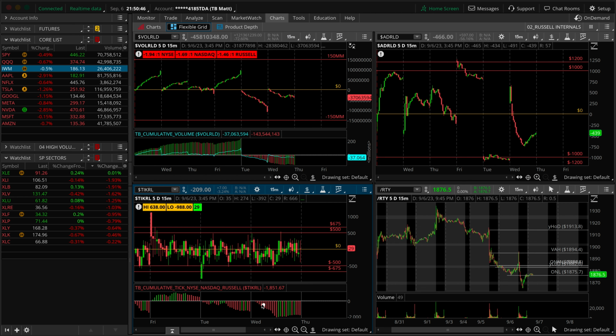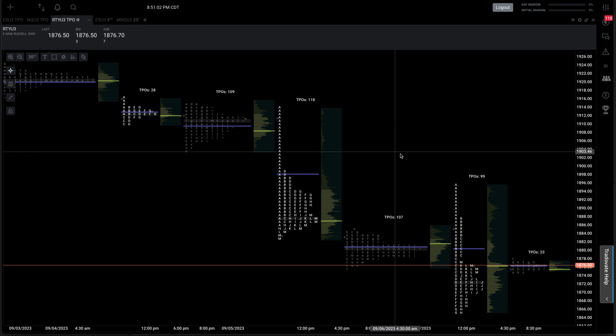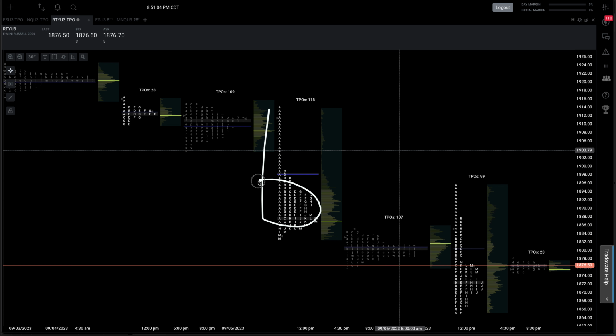And the same concept with our flattened cumulative tick into the close. It's all the damage in the beginning, and then nobody wants to participate in the afternoon. Long liquidation seems to be the name of the game right now in the Russell. When and if it turns into sustained selling pressure, that's where we're probably more concerned for our broad market as a whole. Here is the market profile, and once again, B-shaped profiles back to back.